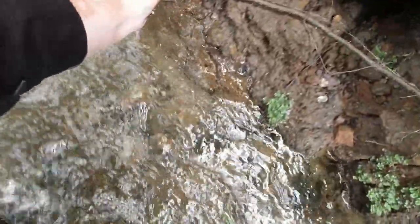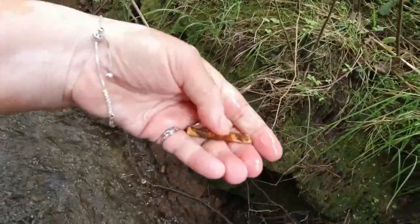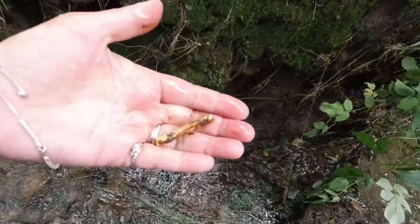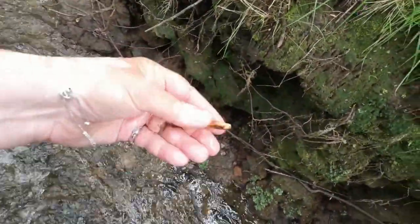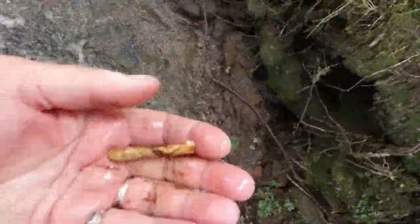It's not though, is it? Oh, wait, hang on. Yes, it is. Well, what a lucky find that is. Bit of clay pipe just sticking out the side like that. Gosh, well, there you go. Shows you it's just everywhere.